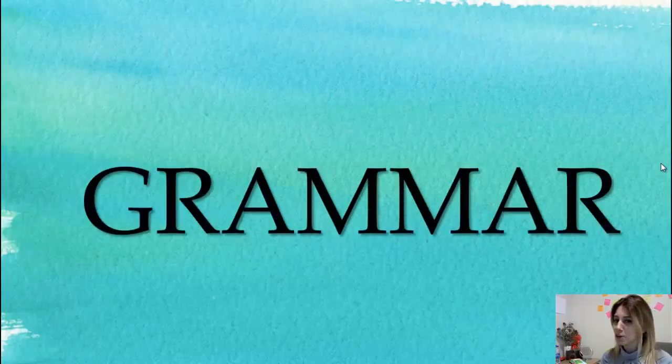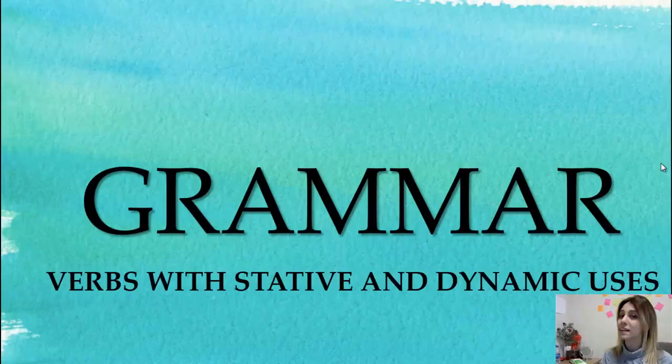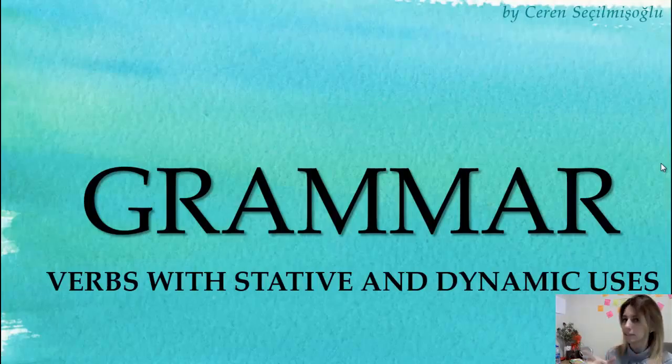Okay, this is the first of unit 2 and it is called, as you see here, verbs with stative and dynamic uses. I know that you have pretty much an idea about this because you know stative verbs and active verbs. However, we're going to see some different points of this, let me say. So let's start to learn what they are and how they are used.